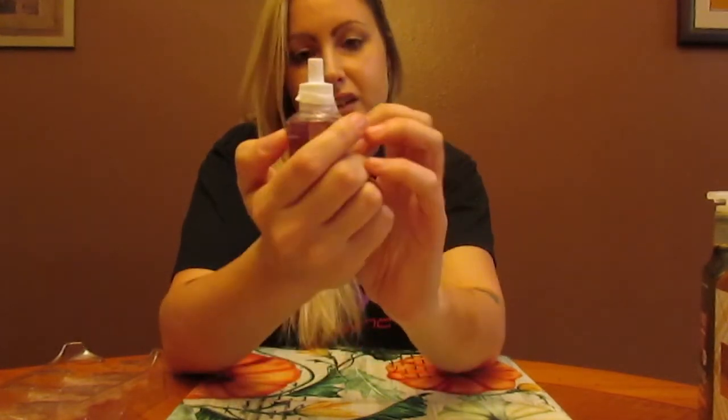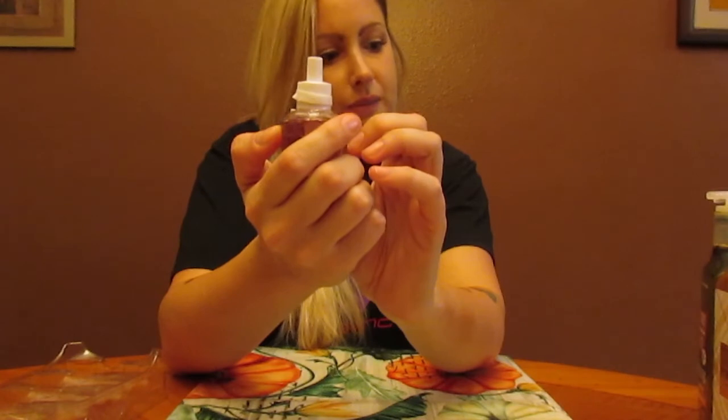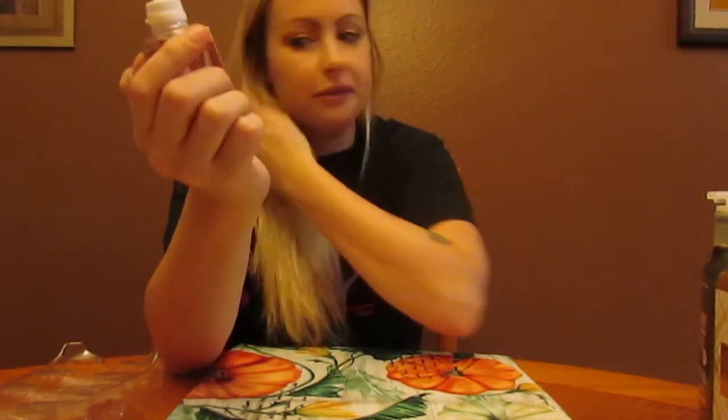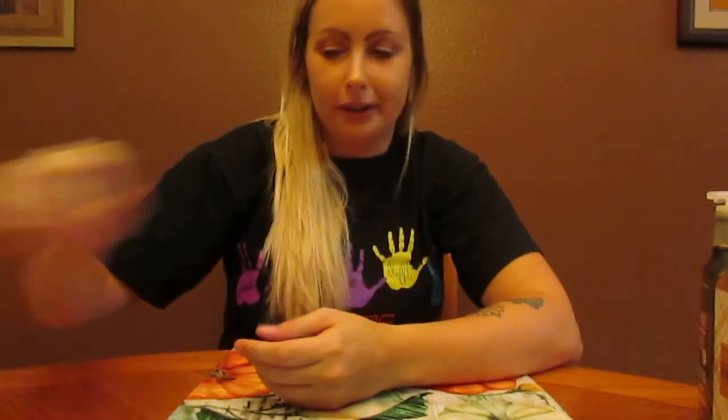So they have a lot of really nice new ones this year. A lot of mixes with pumpkin. I usually stock up for the fall. Then winter they have all the, I like the ones that smell like the pine trees, evergreen, balsam, whatever you want to call it. So all of those as well.